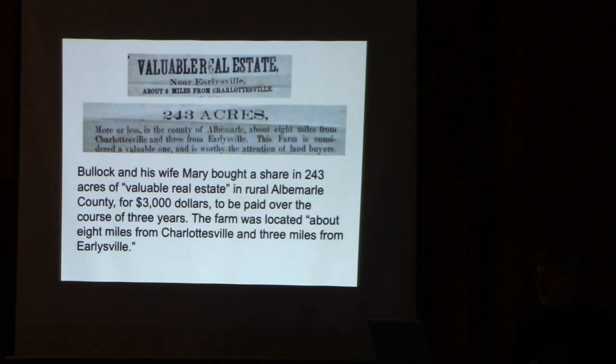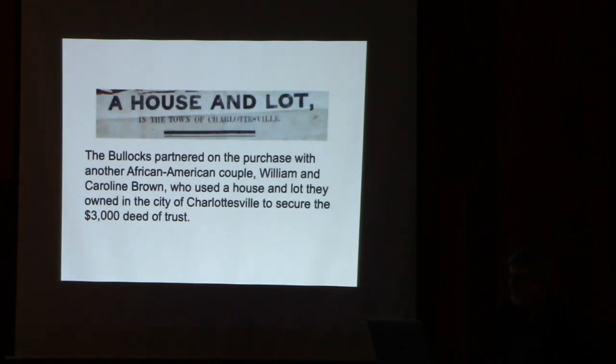Bullock and his wife Mary bought a share in 243 acres of valuable real estate in rural Albemarle County for $3,000, which was supposed to be paid back over 3 years. This is a farm described as being about 8 miles from Charlottesville and 3 miles from Earlysville. The Bullocks partnered on the purchase with another African-American couple, William and Caroline Brown, who used a house and lot that they owned in the city of Charlottesville to secure the $3,000 on the deed of trust.